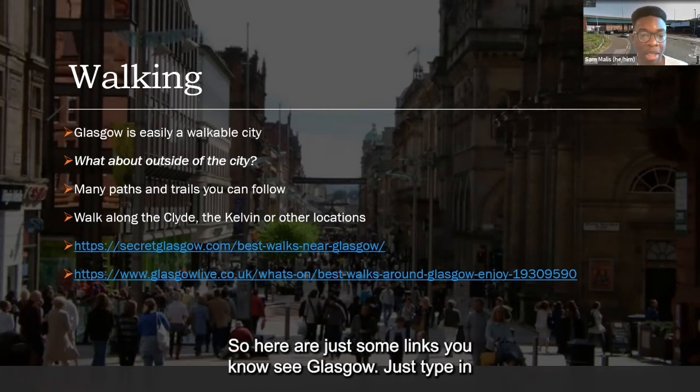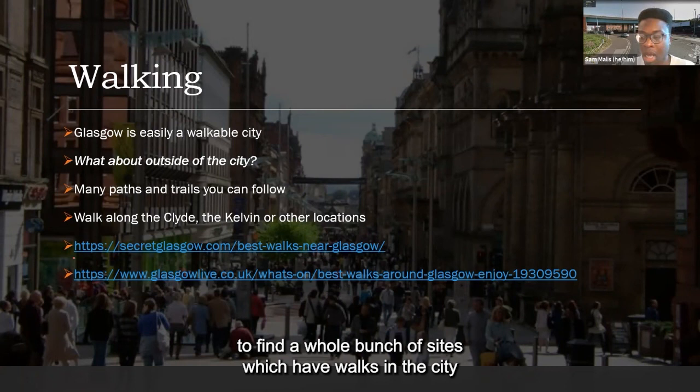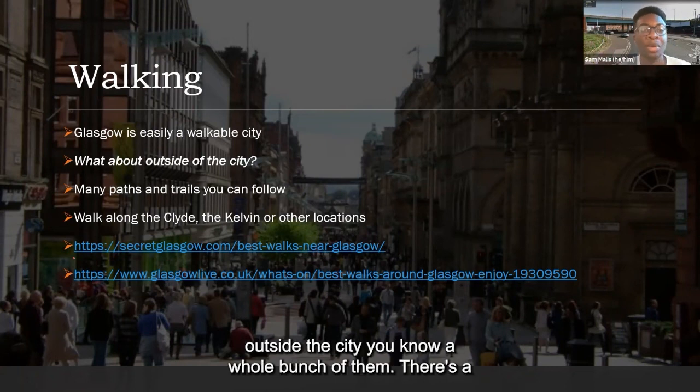So here are just some links. See Glasgow, just type in secret walks or best walks near Glasgow, and you'll be able to find a whole bunch of sites which have walks in the city and outside the city, a whole bunch of them. There are a few that I want to do.